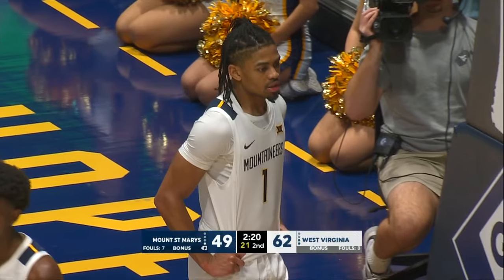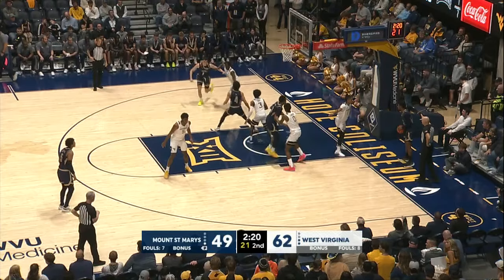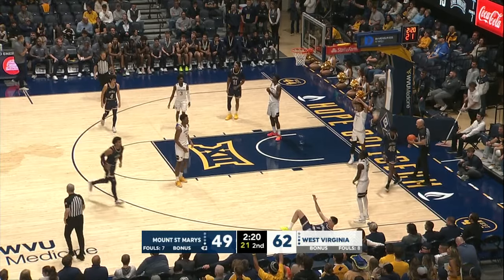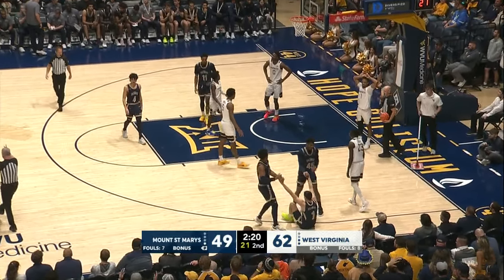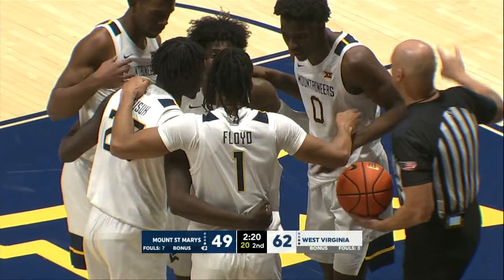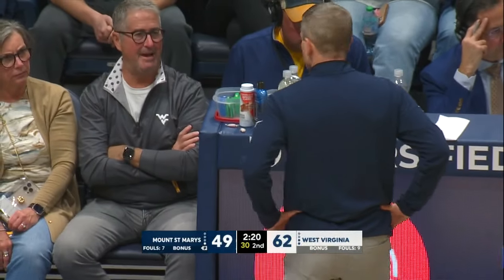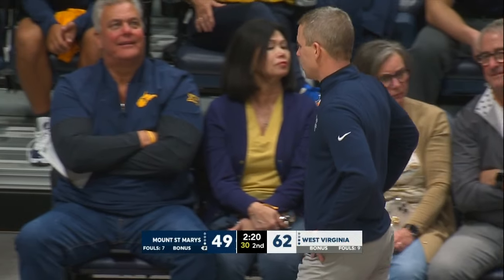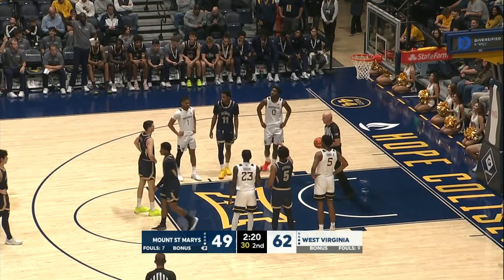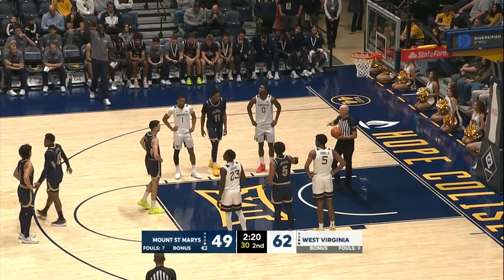Mountaineers have made 5 of their last 7 in crunch time late in the second half. Meanwhile, Mount St. Mary's has gone more than 4 minutes without a field goal. Morris Ugasuk is whistled for his 3rd personal foul on the inbounds pass. That's 9 team fouls for WVU. So it's a 1-and-1 here for Rosakais for Mount St. Mary's. Any other fouls after that will be 2 shots for the Mount.